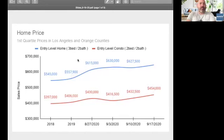As we typically do, our goal for these shorter updates is just to give you an idea of what's going on with two things: affordability and availability. Affordability is obviously how much houses cost, and availability is how much inventory there is and how fast it is moving. So without further ado, I'm going to jump into some of our slides, and we can go over what's going on in the market for entry-level buyers.